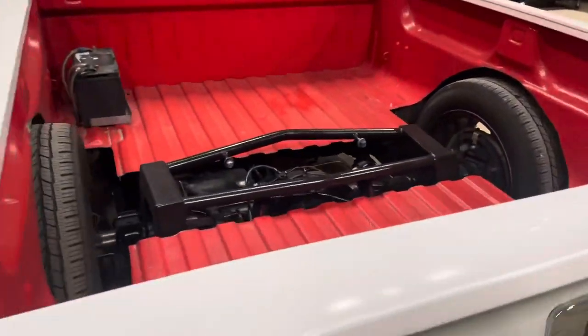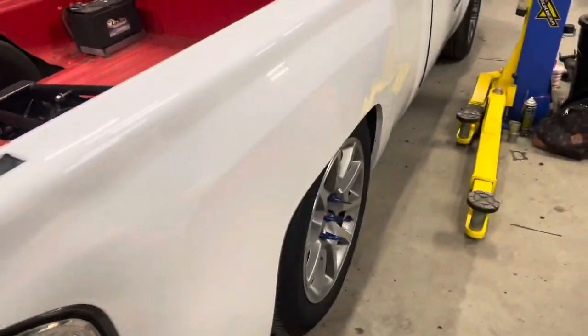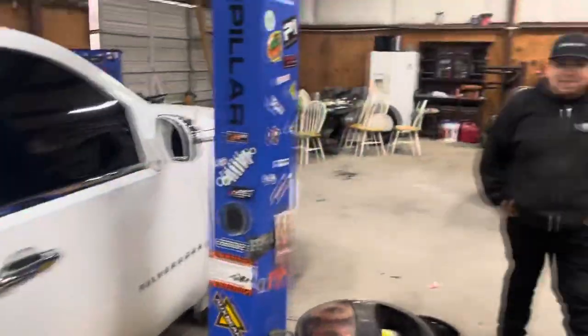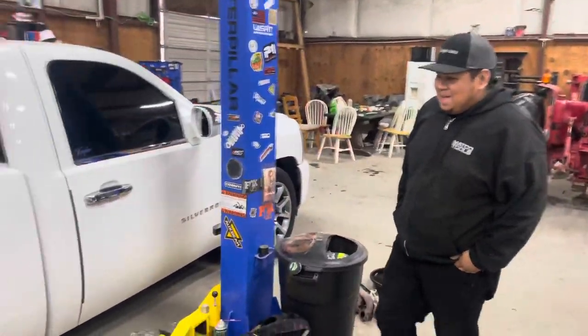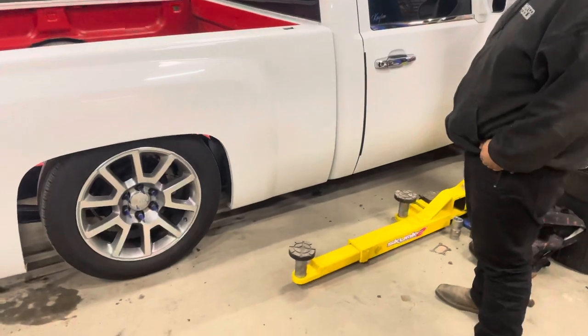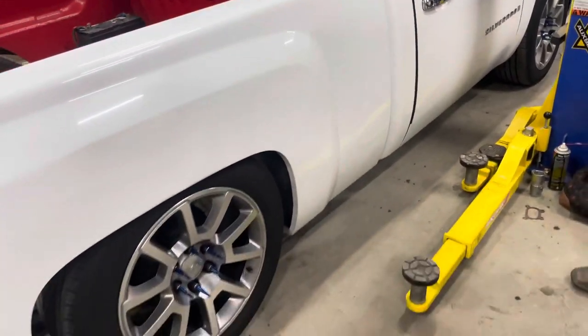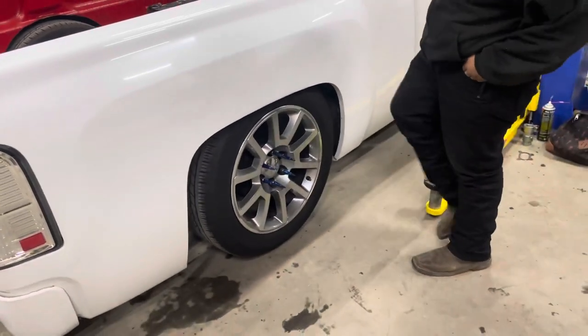But before we cut the cats, this is how it sounds. And like I told you, the exhaust is literally right here. You think it'll be louder or no? You think it'll be louder than this? Yeah, I'm just scared that I'm not gonna be able to hear, because it's underneath my cab. But we're gonna put them right out the side, you know what I'm saying?